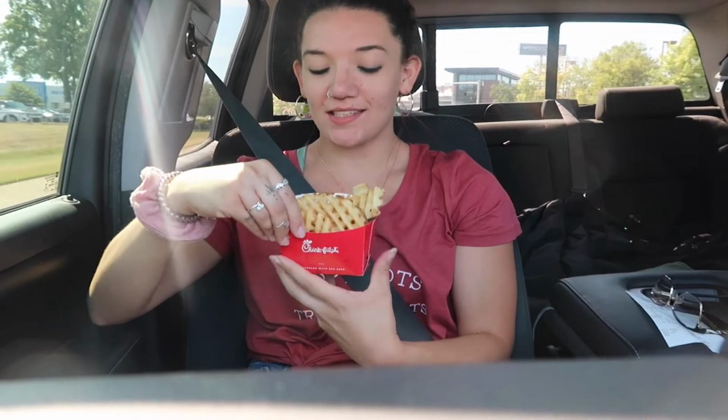It is a superstition to go get fries after a procedure, so we're pulling up to Chick-fil-A, gonna get some fries, enjoy a lunch. It's a late lunch, it's 3:30, I can't believe that. So yeah, that's the update. Fries.